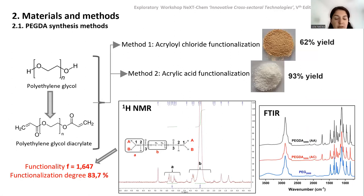Regarding the materials I used in my study, in order to obtain these kind of antibody-like particles, I would need to use biocompatible polymers. So my study started by synthesizing polyethylene glycol diacrylate of molecular weight 2000, starting from polyethylene glycol using two functionalization methods. The first one was performed using acryloyl chloride, and the second one was performed using acrylic acid. The latter one with acrylic acid determined a 93% yield and higher purity in the final compound.